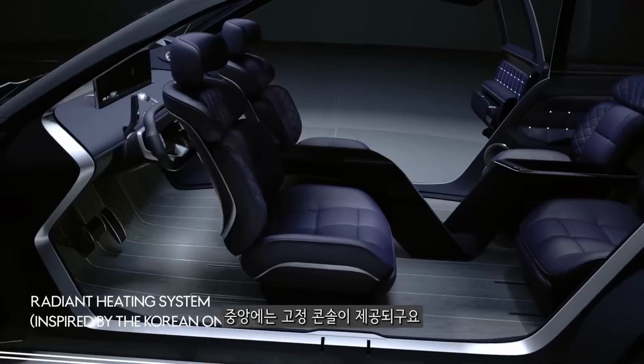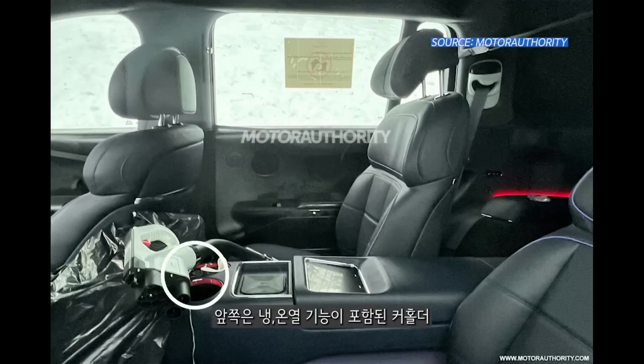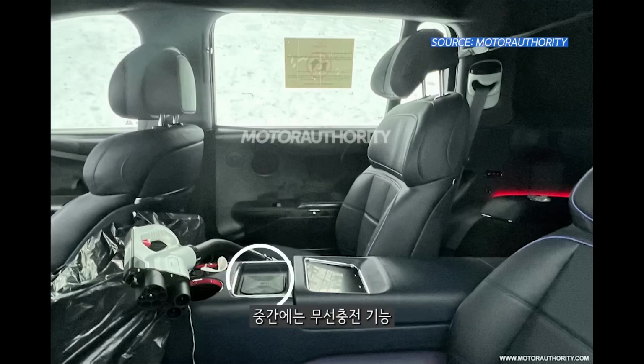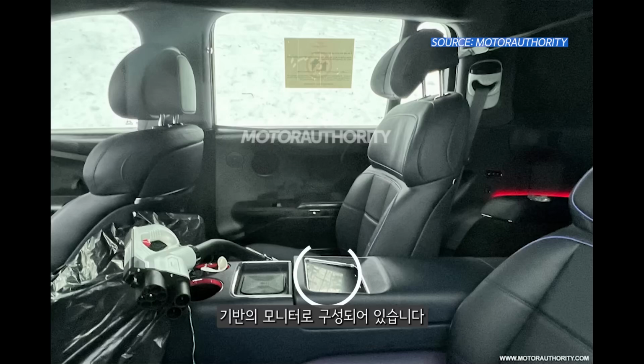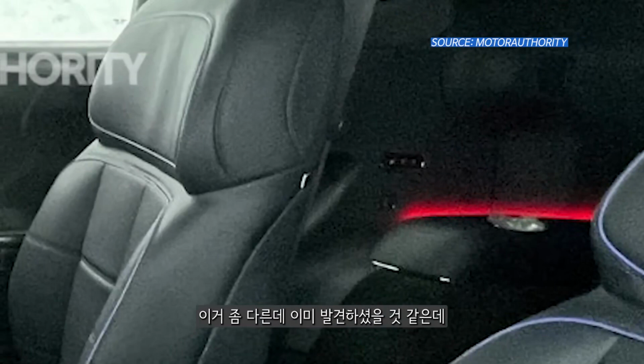There's a fixed console between the seats. In the front, there are cup holders with heating and cooling functions. In the middle, there's a wireless charging feature, and at the very back, there's a monitor with a touchscreen interface. But there's an unexpected space here. Those of you who are quick to notice might have already realized that this is a bit different.